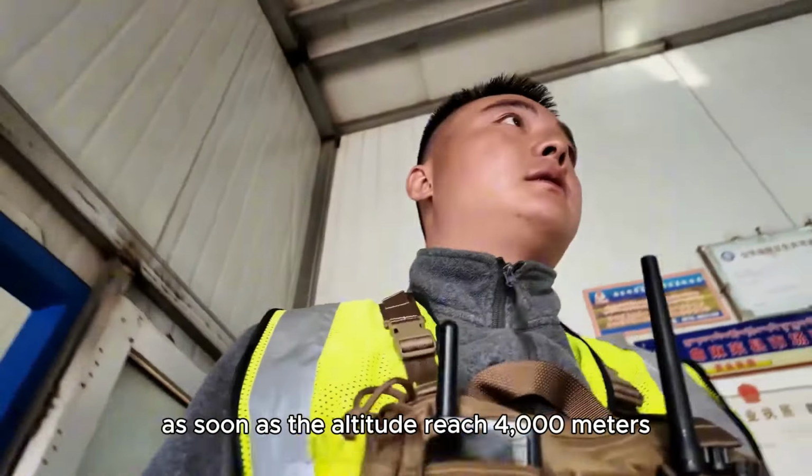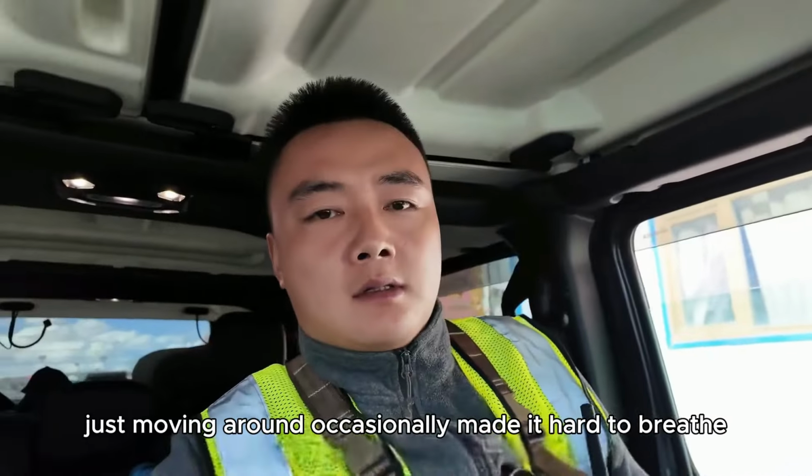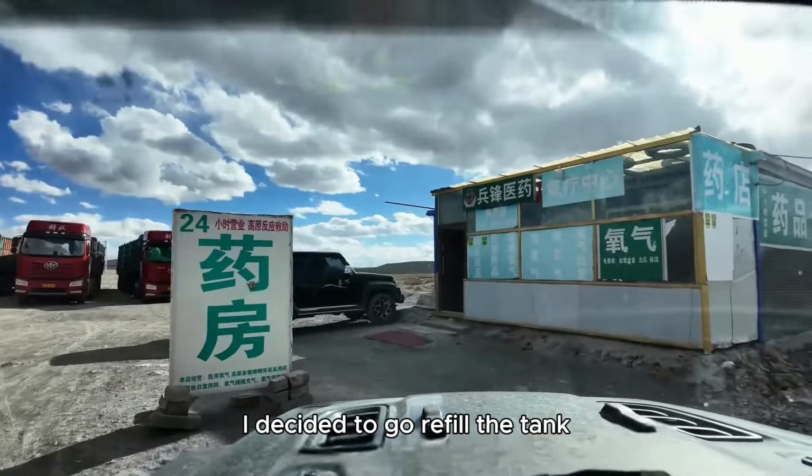As soon as the altitude reached 4,000 meters, I opened the oxygen tank in advance. Even so, just moving around occasionally made it hard to breathe. To make sure I have enough oxygen for tomorrow, I decided to go refill the tank.